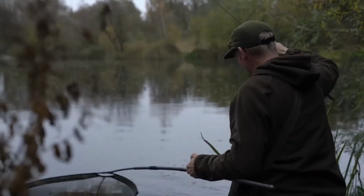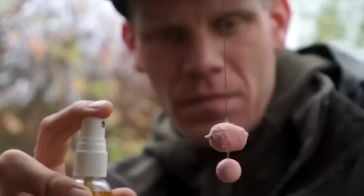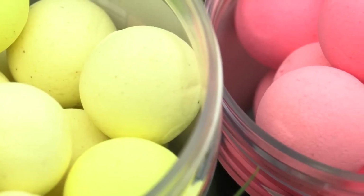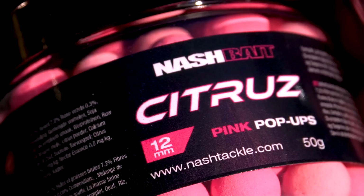And I say that because up until that point, I was like a headless chicken. Every weekend I'd use a different bait. Within a session I'd be chopping and changing between baits. And for the bulk of the time, I would blame my poor angling on the bait. The citrus changed that for me.